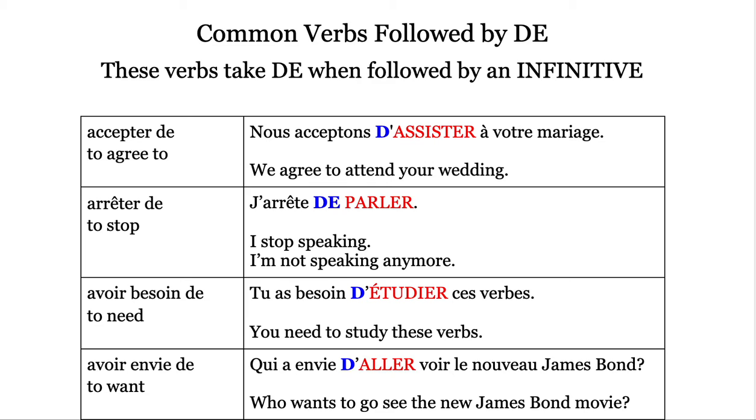Arrêter de means to stop doing something. So if I say j'arrête de parler, it just means, well, I wrote it literally first, I stopped speaking, but I know I wouldn't say that. I would say I'm not speaking anymore. I'm not saying anything else. J'arrête de parler.